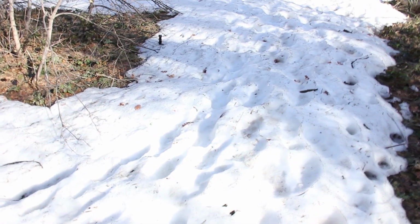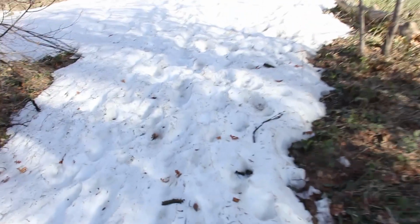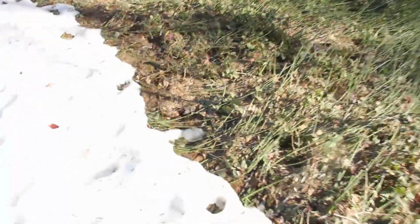There's a good amount of snow right here. Some pretty large footprints, but it's very clear that they're just human prints. So we're gonna skip those. I'm looking for anything that has dermal ridges or toes and traveling towards the river, or away from the river for that matter. But I'm not seeing anything like that right now.